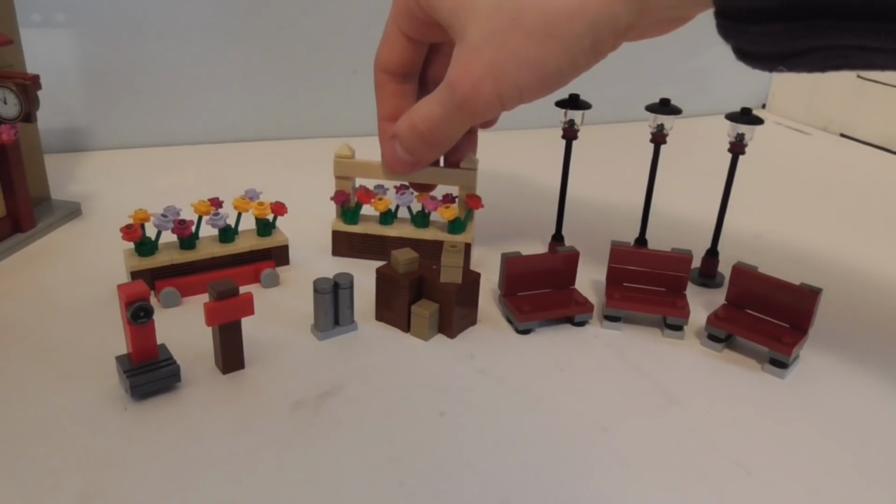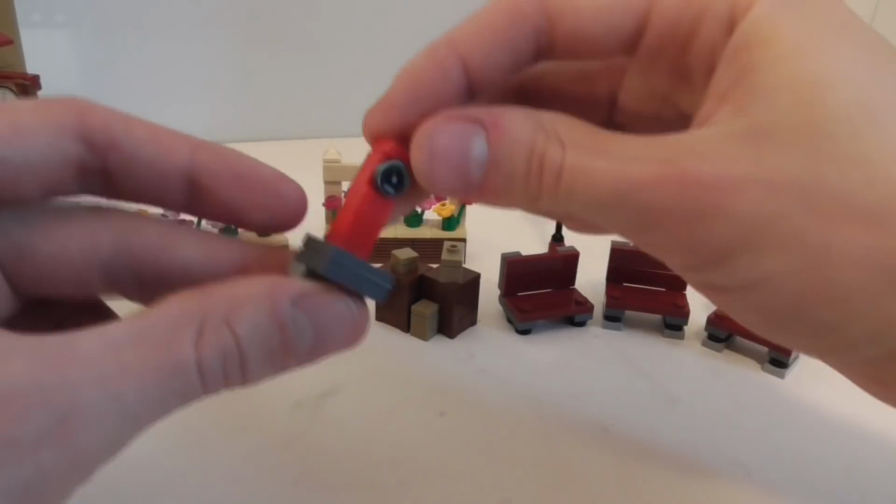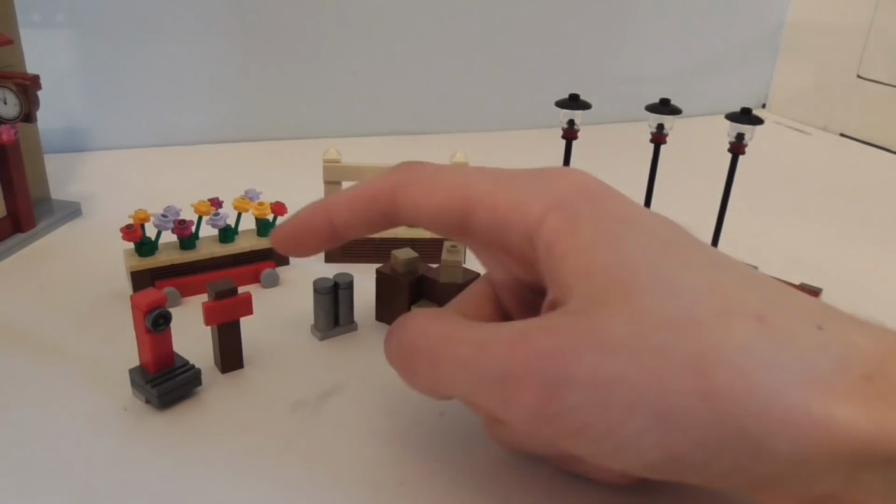There's also a flower bed with the name board on it, and it will probably look more interesting once the name of the station is printed on there. In front we have a very simple version of these weighing scales. This is a sign that's put at the end of the platform telling people not to trespass on the railway.